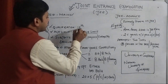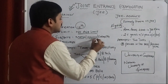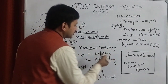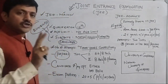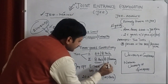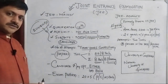JEE Mains: the qualification must be 12th standard. There is no age limit. The candidate must have the subjects mathematics, physics, chemistry along with languages. The number of attempts an aspirant can make is 3 years consecutively. If you see the papers, in the case of Mains, we have two papers, paper 1 and paper 2. Paper 1 is mainly for BE and BTech programs. Paper 2 is for B.Arch and B.Planning. The candidate may opt for either of these two papers or both.